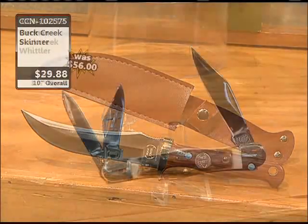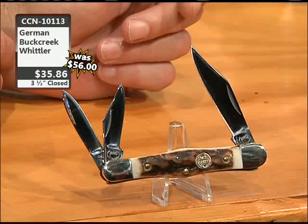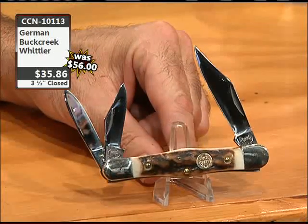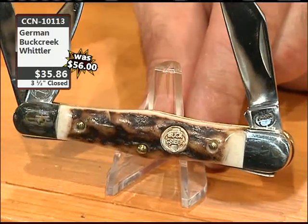102-575 on that awesome Buck Creek. And then the old classic pattern of a whittler. See these old patterns like this. And for many of you out there watching, because I can tell how these have been received, and like the Barlow frames that you don't see a great deal of anymore, you definitely don't see a lot of whittlers.